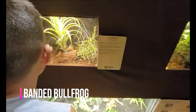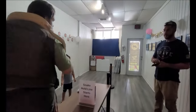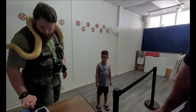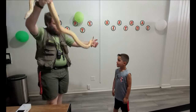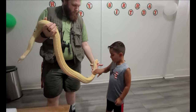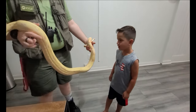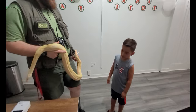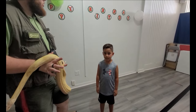What's this? It says his name is Bubbles. It's a banded bullfrog. Hi guys, now we're gonna hold a snake. Oh no! Okay, do you want to pet him first so you know what he feels like? It feels like the alligator. Kinda, right? It feels kinda similar. So I'm gonna put him right up around your shoulders, okay, bud? If you feel uncomfortable or unsafe, just say, I'm done.